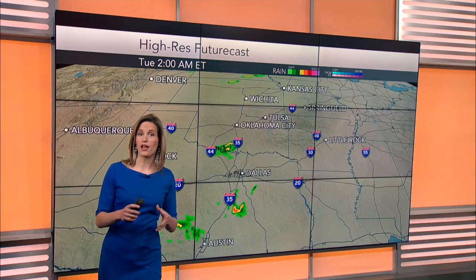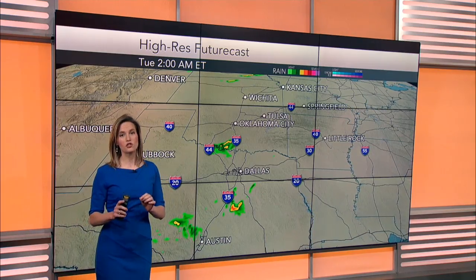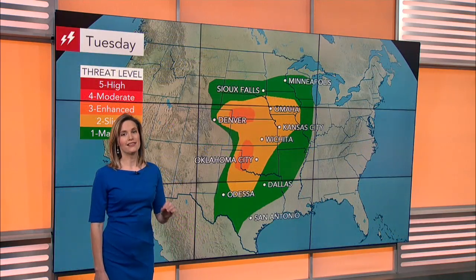As we go into the early morning hours, the threat is going to transition more to heavy rain and some gusty winds. It's early on when we get those individual supercell-type storms this evening that we're looking at that tornado threat into the high plains in particular.